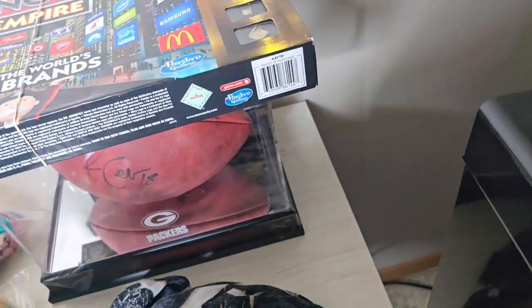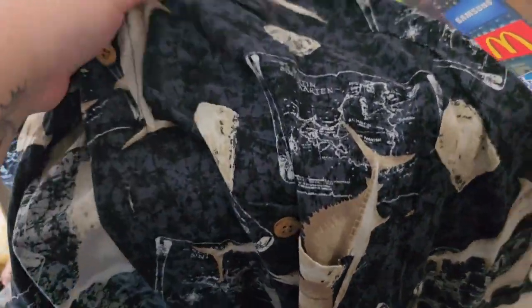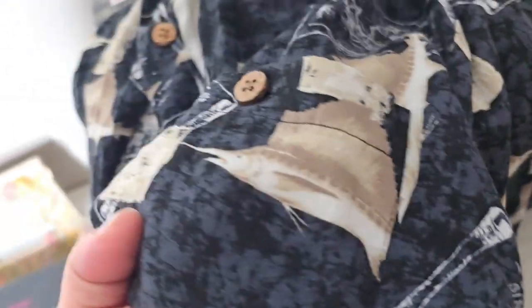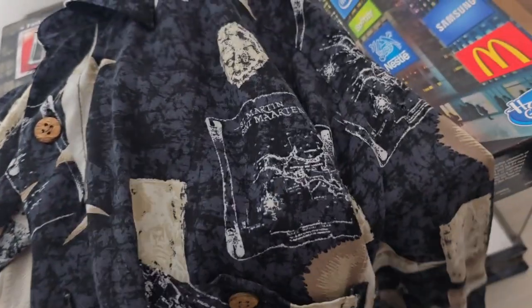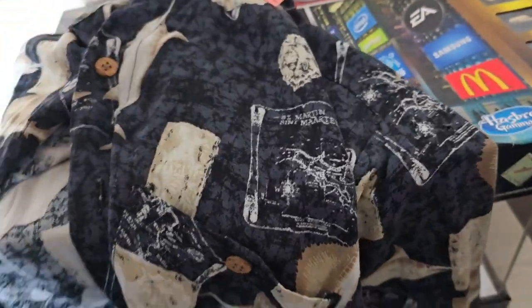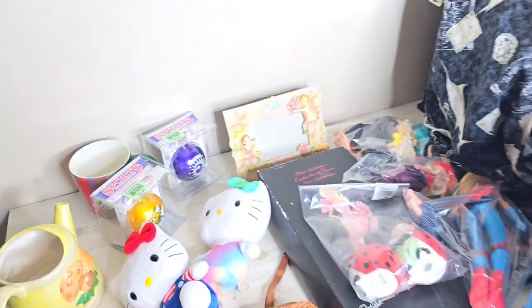And I ended up getting one shirt today. It's a men's button-up. It's a fish theme one. So I did not look it up, but I know that fisherman stuff sells really well. Pink tags were half off, so it was only $2.99 instead of $4.99. Yes, this is what we all got today.